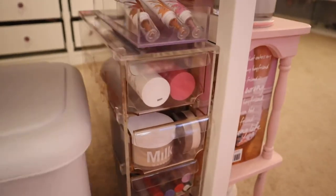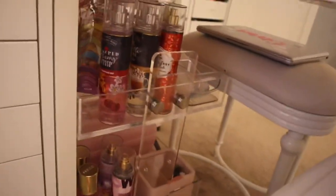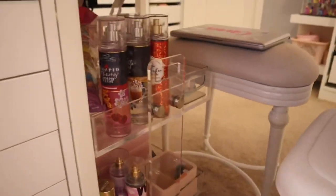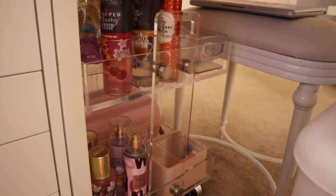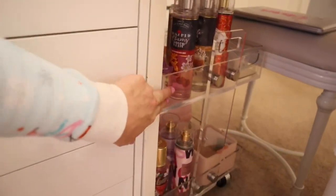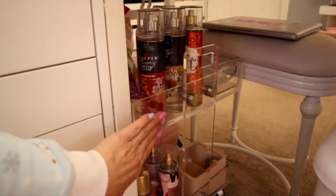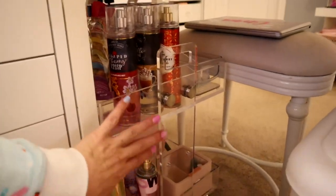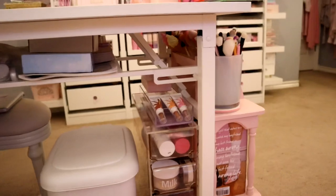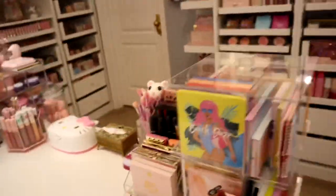I love that. Oh, and here's another one too. I don't know if you can see it well, but it has little rollers. It's a two-tier acrylic rolling cart. I love it. This was $175, I think. I will link it down below. I always see it for sale on Amazon. What else? Yeah, I just got a lot going on.